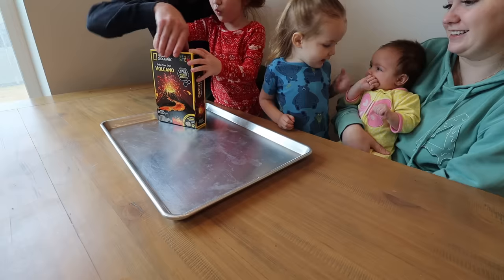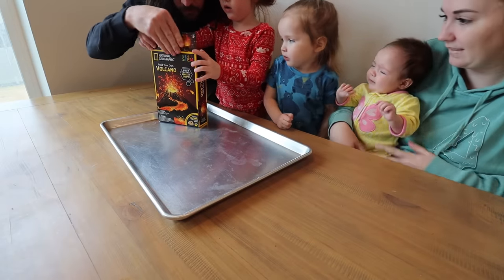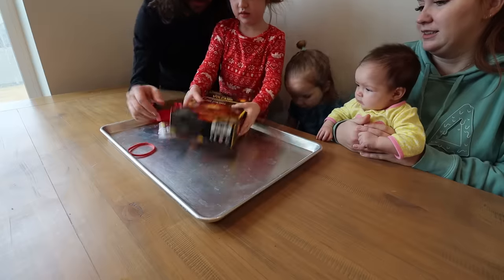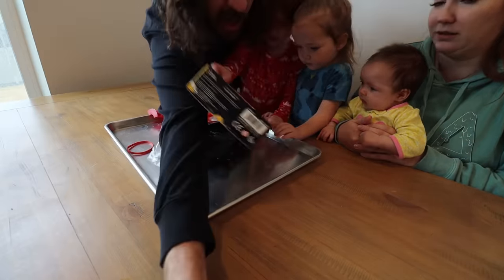I'm excited. It's a real volcano kit. Oh, it's not real lava, don't worry. She got scared. Okay, help this all out. Whoa, come here. Wow. What do we got here? Oh, do you got the instructions? Adley, where are you going? To get this. This is science.